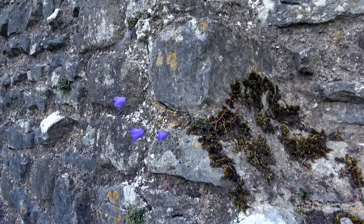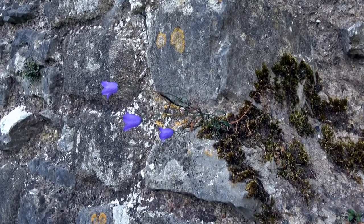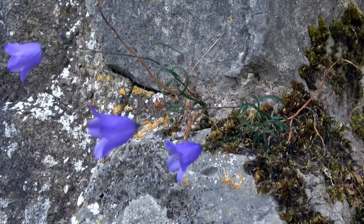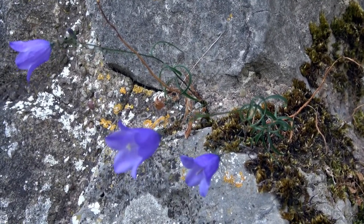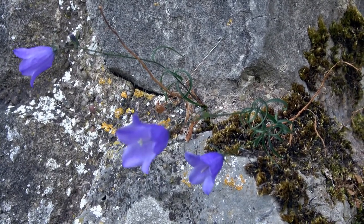We saw a little harebell growing up on Mam Tor, just one little clump, and here we can see one coming out of the castle walls. It's really quite incredible that it's just managed to get a holding here in the castle walls.